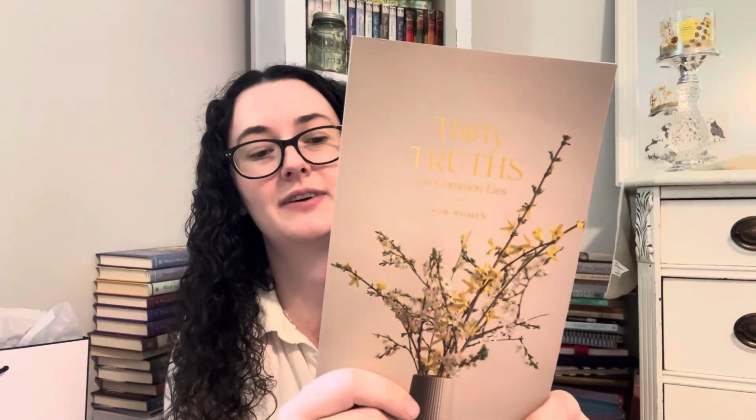Next is a book from Daily Grace Co. called 30 Truths for Common Lives for Women. Now, I actually picked this up at a thrift store, and first off, love Daily Grace Co.'s aesthetic and their designs of their books. They're beautiful. I loved this. This is a great thing to do with your Bible study or to just read at night. And it is just like it says, 30 Truths for Common Lives for Women. And in their preface they talk about how these might not all apply to you, but some of them might, taking scripture and debunking these lies.